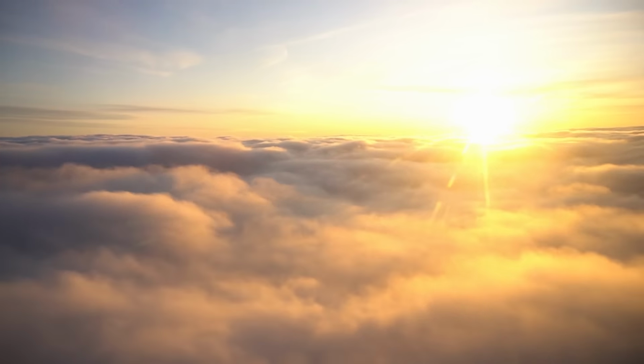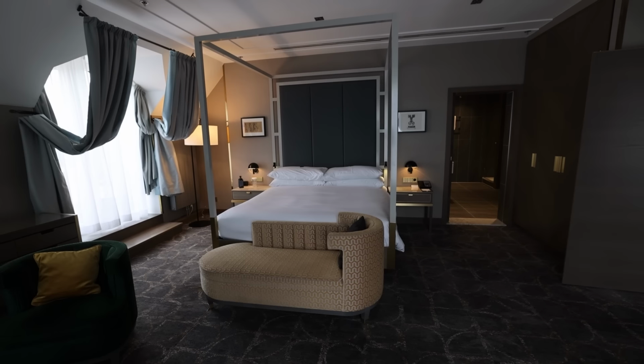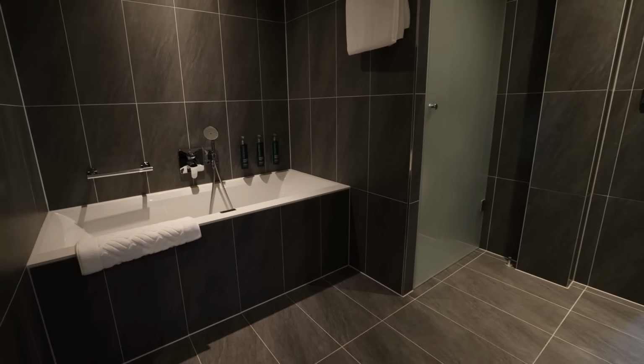Just before we take off, let me tell you, I just spent a couple of nights in Vienna. It's a beautiful city, staying at the Hilton Vienna Plaza. I had a couple of days to spare after the Austrian Grand Prix, so I've decided to come to the centre of Vienna just for 2 nights, and I've decided on the Hilton Vienna Plaza Hotel and a corner suite, which is quite luxurious.